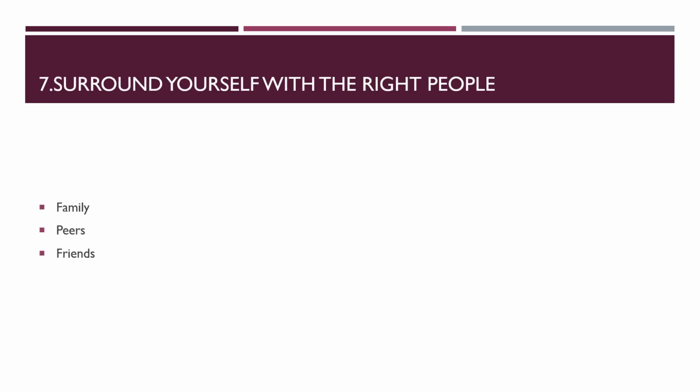Tip number 7 is to surround yourself with the right people: supportive family, supportive peers who do not compare performances, because everyone's experience is different. You must not surround yourself with people who bring you down. Supportive friends who understand that you can't hang out because you really have to study. You just need to make sure you've got the right people who are going to bring you up.